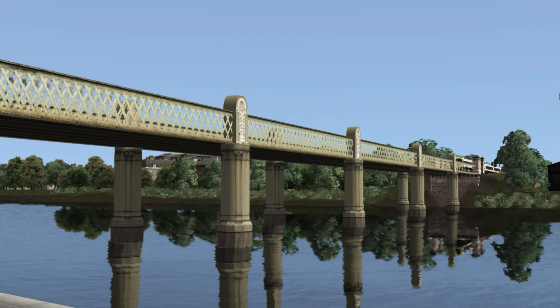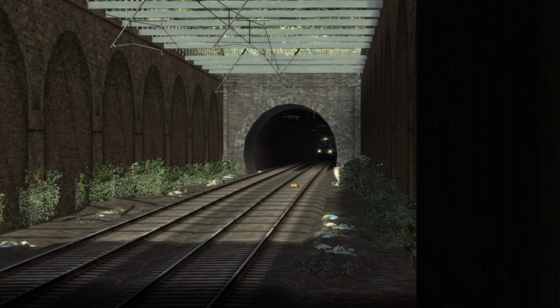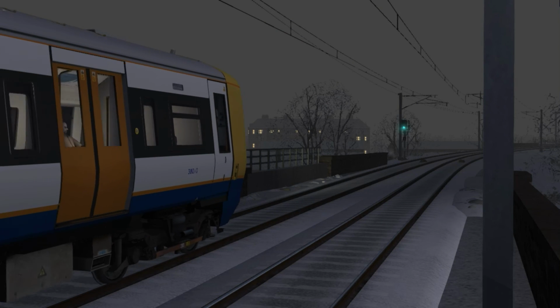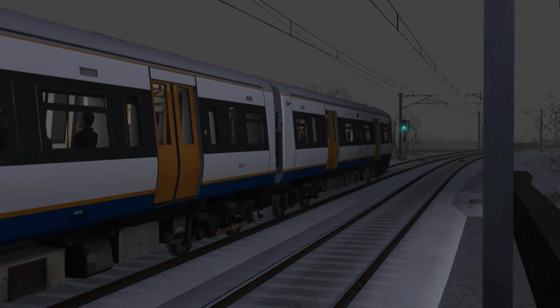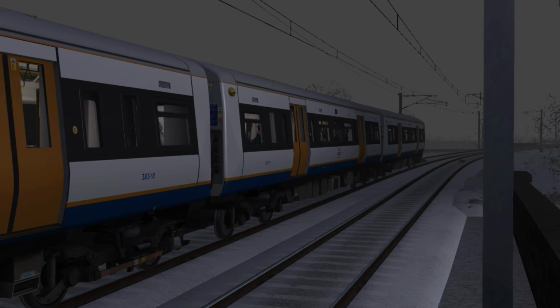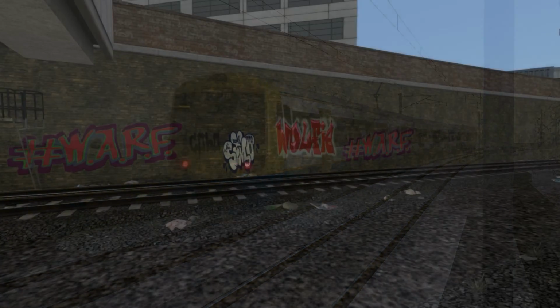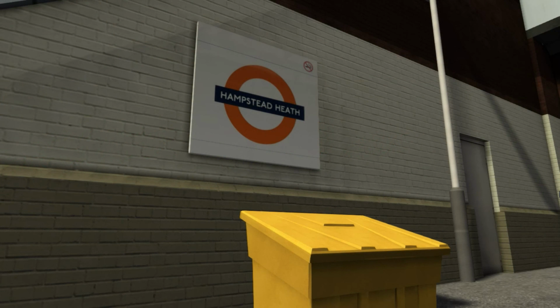The route is well detailed and features major structures such as the bridge over the River Thames at Kew, Hampstead Tunnel and the brick-arched viaducts over Camden. The trackside is adorned with clutter and graffiti, which adds to the gritty atmosphere of the capital.